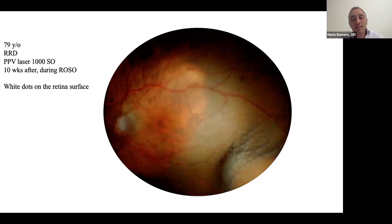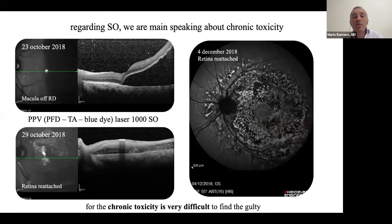It was not laser. It was an inflammation related to the silicone oil and was all around the eye. And look at this other one, we are trying to collect the cases of toxicity. I will show you a few papers about these things.